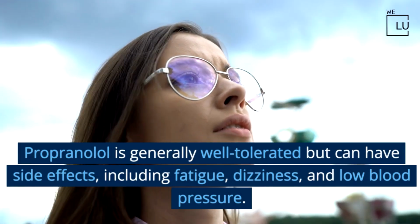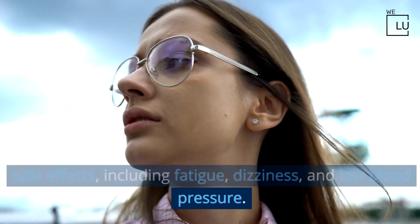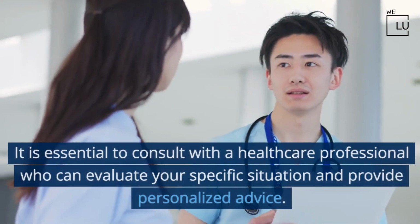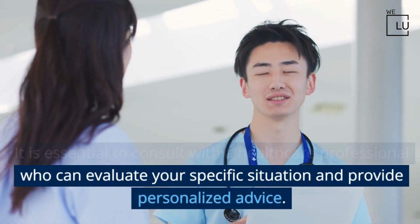Propranolol is generally well tolerated but can have side effects, including fatigue, dizziness, and low blood pressure. It is essential to consult with a healthcare professional who can evaluate your specific situation and provide personalized advice.